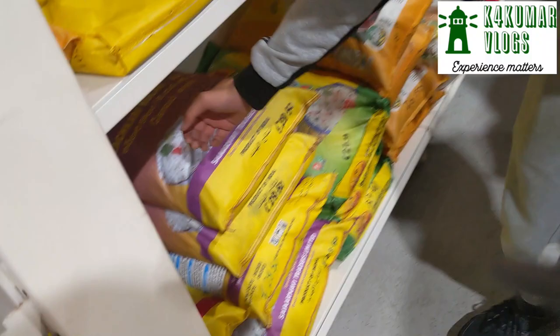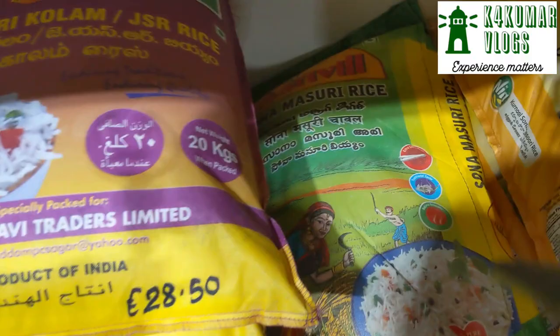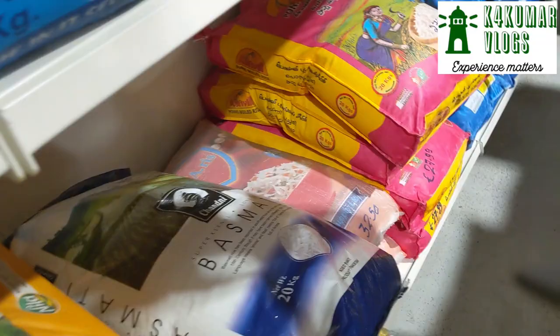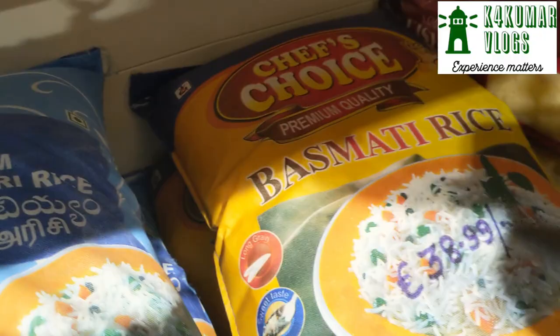Then down here, we got all the 20 kgs. This is a cow brand Sona Masuri. The cow Jira rice. Sona Masuri Ashwill 20 kg. Basmati long grain Chandini 20 kg, Punni boiled rice 20 kg, Ashwill Ruchi. This is also Chef Choice 20 kg, very high in demand, flies out for all the customers.